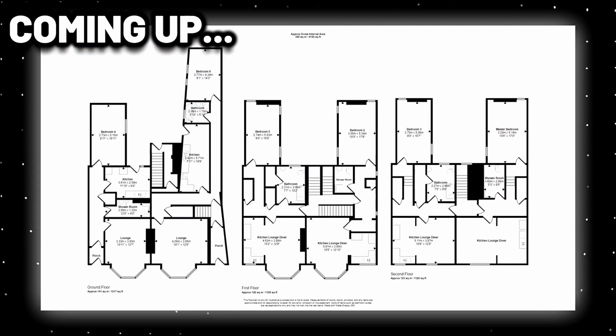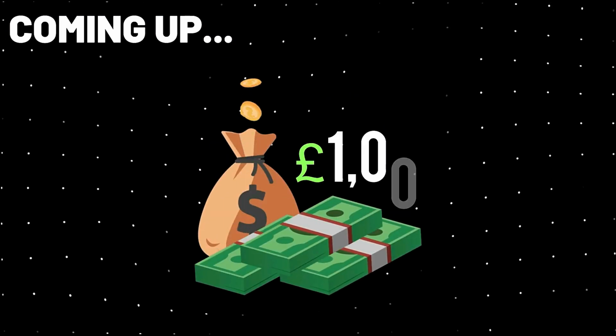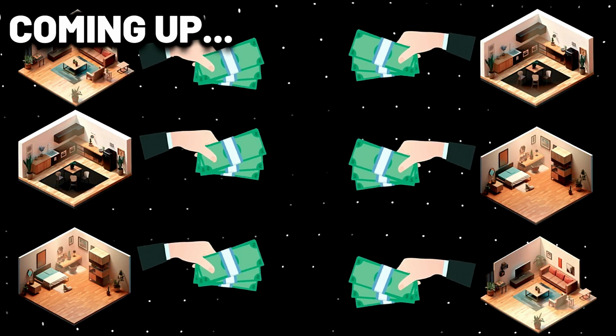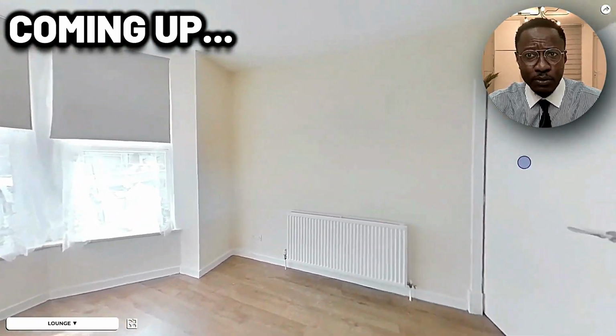This property is an end terrace substantial building with 6 one-bedroom flats laid over 3 floors. You do not have to deal with any existing tenant issue. You are dividing that £1,000 among 6 units, which are bringing you 6 sources of income at 165,000 guide price. This looks like a good bargain.